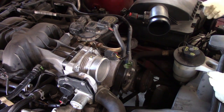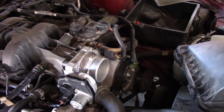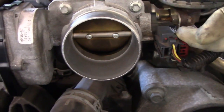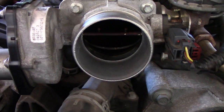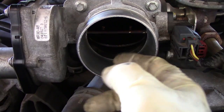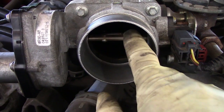Just want to look at the air filter too. So easy to get to. Not too terribly bad. Alright, so there she is. This is our motor that controls the throttle, and this is our TP sensor that tells the computer what's going on. And there's our throttle blade. And we may have a problem there. So that's getting down the road. That's coming to a stoplight, and that's cruising at a pretty high rate of speed.